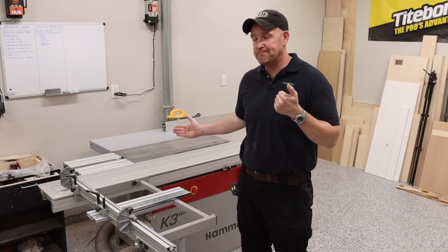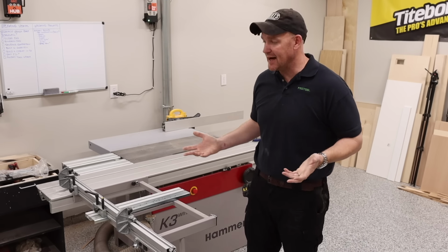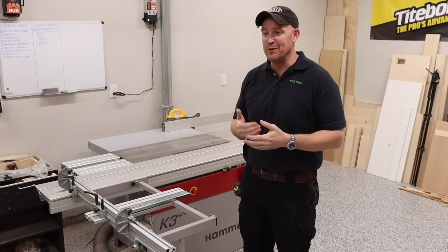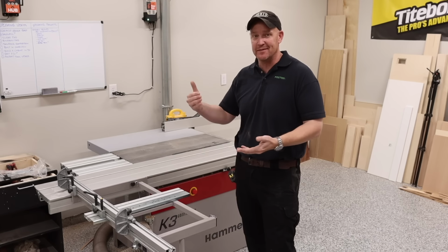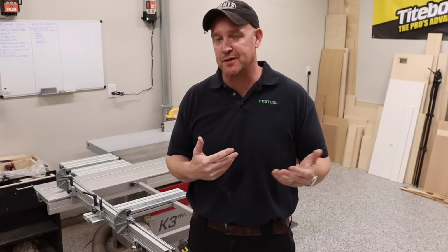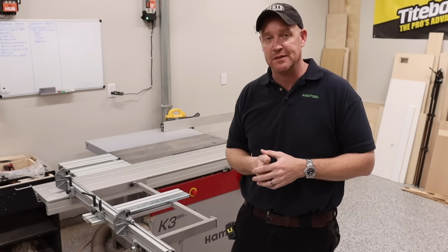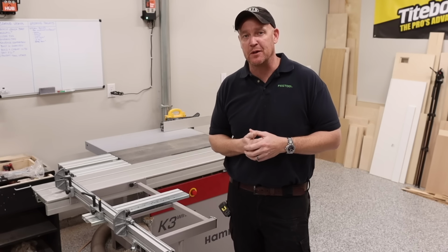But again, this is their entry-level line, right? If you want those things different, well, then you step up, which saw you get. So that's kind of the situation that I find myself in, and I'm just obsessed with tools. So I like to try and experiment with different things.